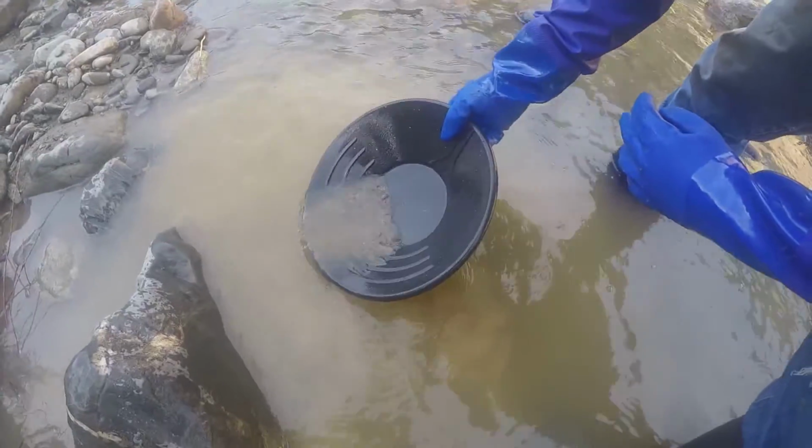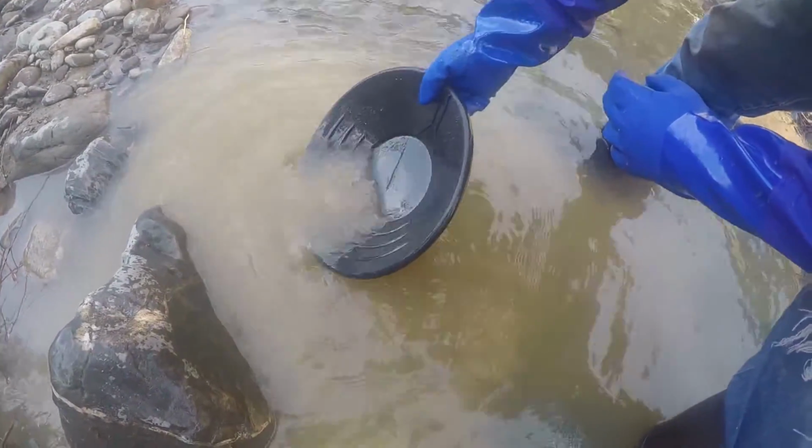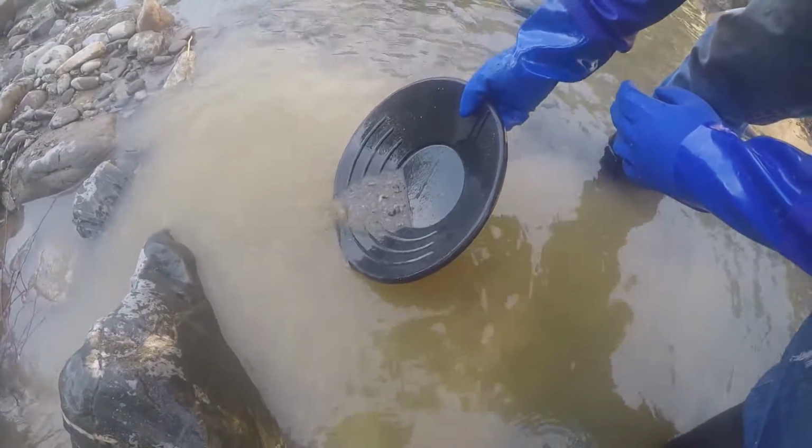Yeah, lots of flakes in this ground here. Me and Maurice have been working this spot for quite a few years now. We know where to dig. That's why our guests have such a good time when we take them here.